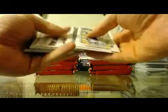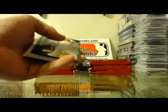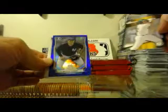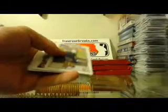Phil Irvin, Nick Birdie. Nice. That's what I was, I mean, it's hard. I mean, what else are you supposed to hope for at those 150 to 300 spots? Aaron Judge, that's a nice one. Blue Refractor, Aaron Judge. I know he was taken pretty early, too. 374 out of 399. Get some nice money for that. Couple bucks.